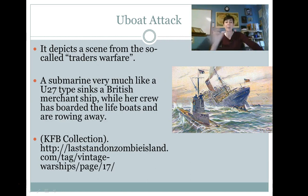It depicts a scene from submarine warfare, as we talked about how the German U-boats would go after any and all ships. So a submarine very much like a U-27, which is a German submarine, sinks a British merchant ship. Now, her crew has boarded the lifeboats and they're rowing away, so they're going to make it. But the German U-boat is going out and sinking this British ship. Think about how this could have been used effectively to get people to pay money to support the continuing effort to build submarines. Think about how this would be successful to get people to spend some cash.